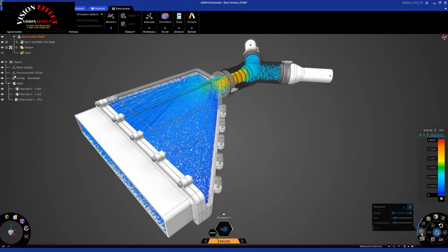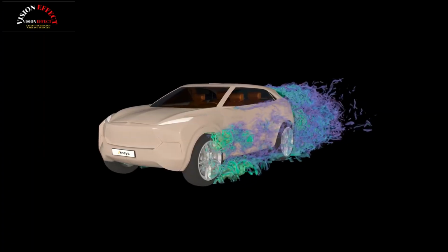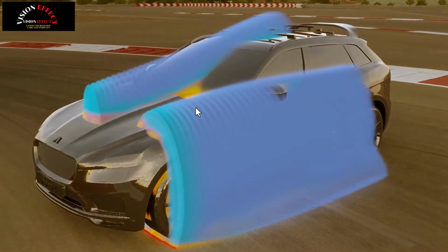Our focus is really trying to predict how things work. We call it simulation, but at the heart of it, we try to predict physics and tell people how something's going to respond to the real world when it's designed, and really focus on the accuracy of the solutions, but also the speed of the simulation.